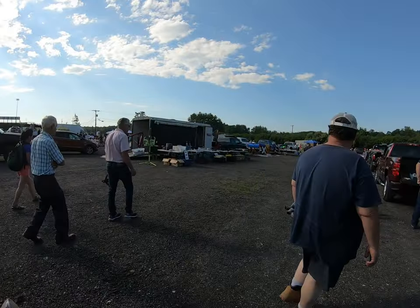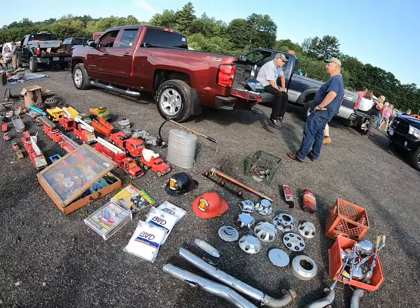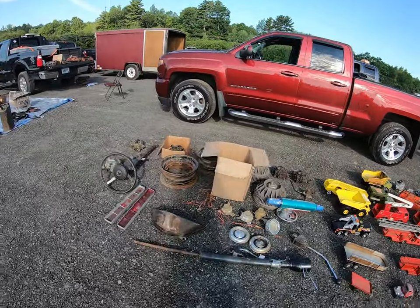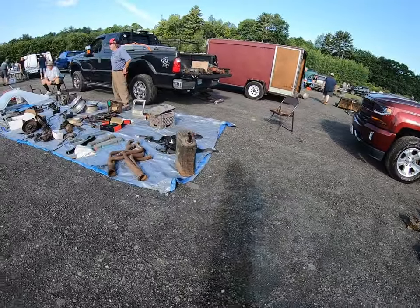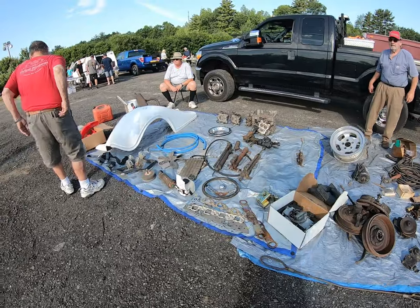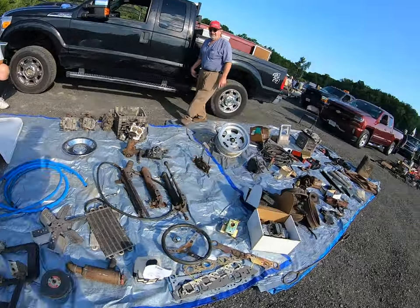Alright. Spotlights. A whole bunch of them. Fire engine collection. Tonka trucks. I don't know what those taillights are. Poor Chevy.